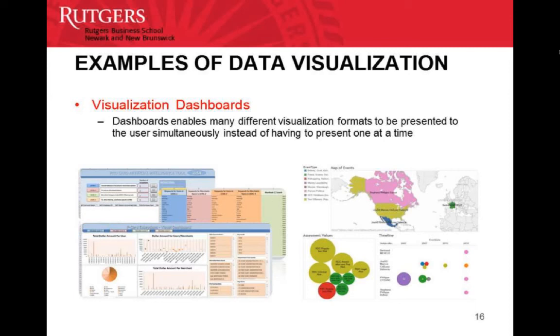Similar thing here. You can simply filter in certain attributes you want to focus on, and again, it's all interactive and it changes with whatever the user wants to look at.